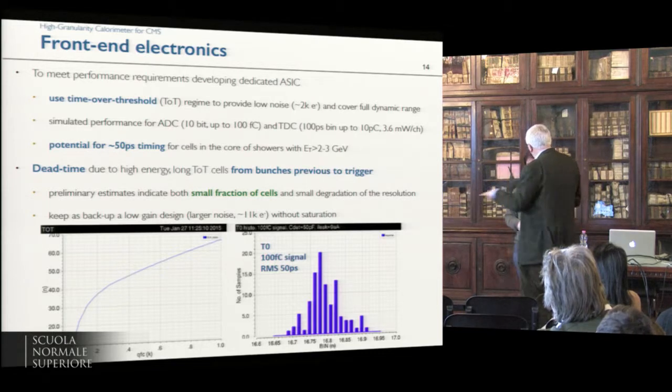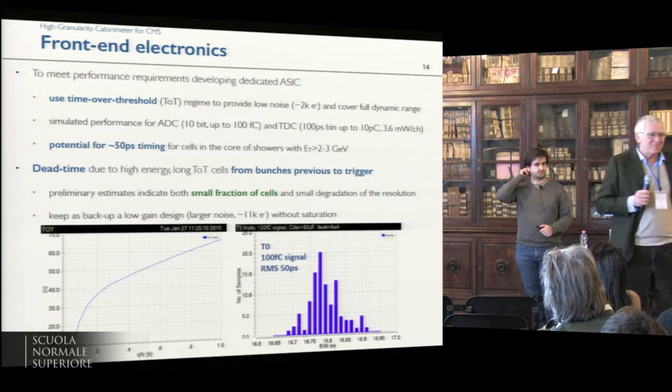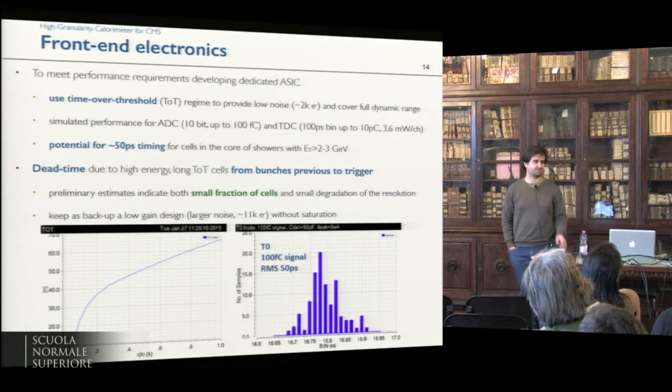It's very promising, because this can allow you to go in Z. Yes. But we don't have full simulation results. This is the potential.